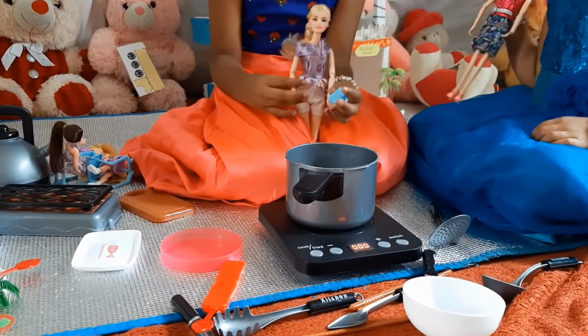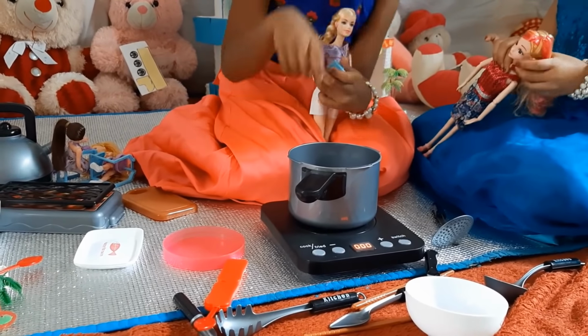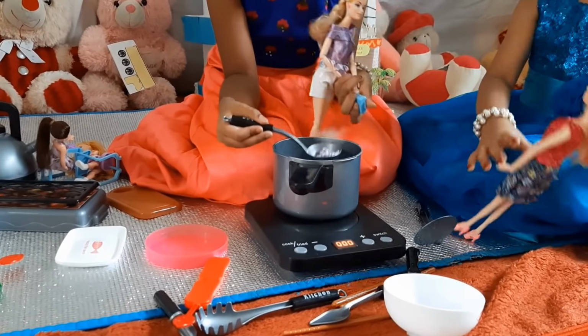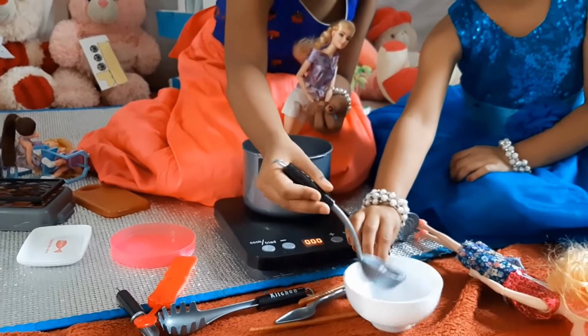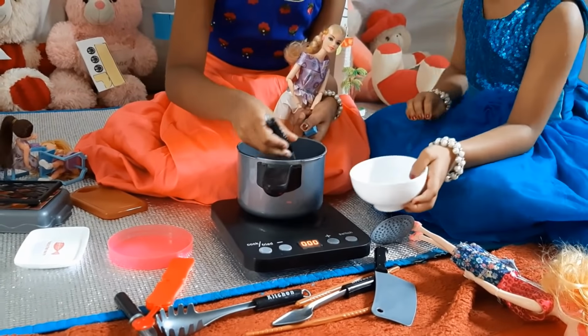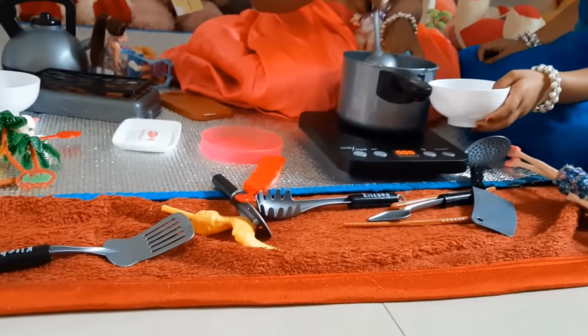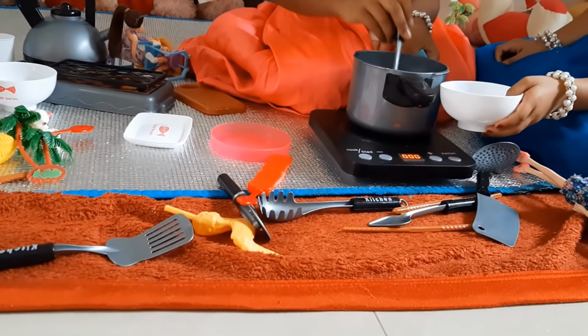It's really hot. I'm going to put it in their food bowl. In their food bowl, we can go.